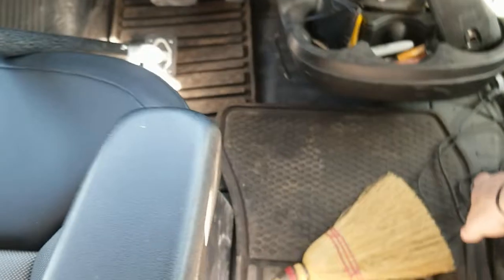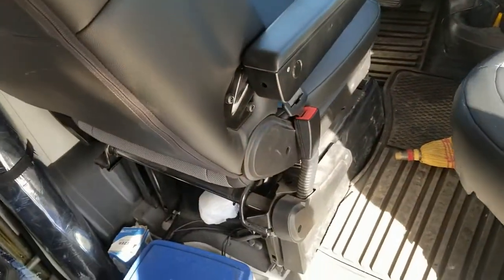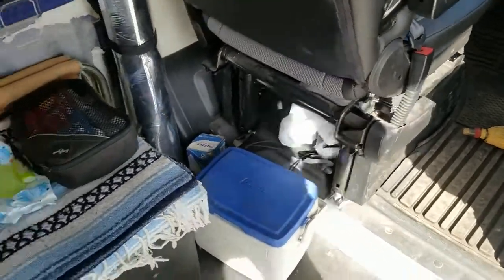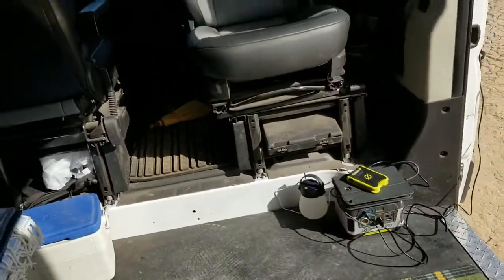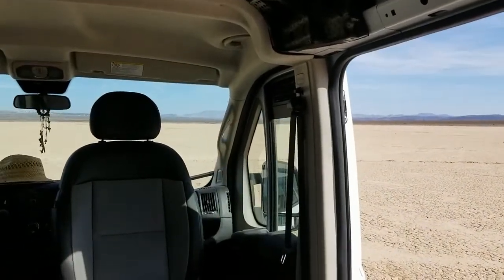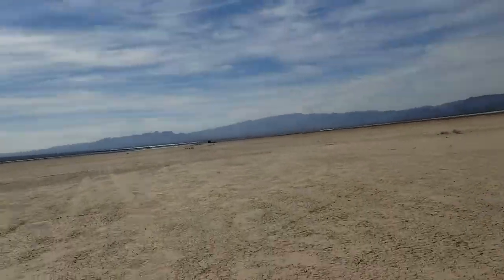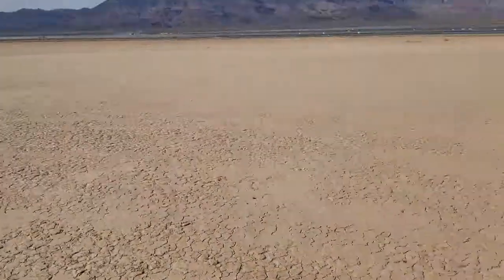One of the neat little things I did was I bought a rotating chair piece. I forget where I got it. I think I got it from eurocampers.com, which is where I got the window vent from. And I keep all my clothes and junk drawers and bins.